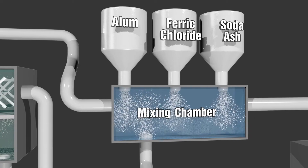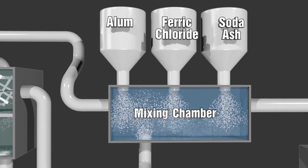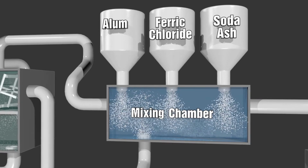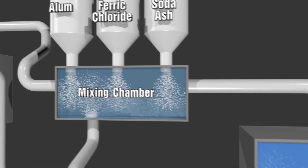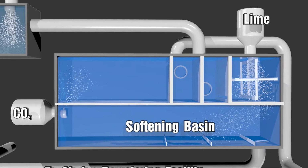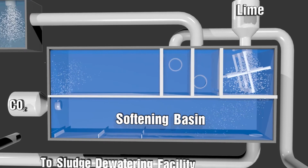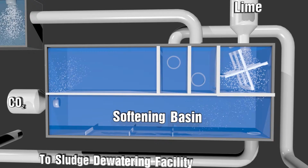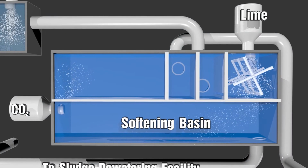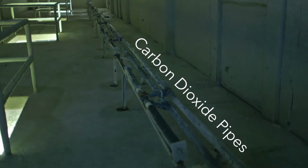As the water moves to the softening basins, coagulants ferric chloride and alum are added. Soda ash is added if additional softening is needed. But major softening occurs by adding more lime, surprisingly. Then all the unwanted minerals coagulate and settle out of the water. Lime softening also removes organic carbon, and raises the pH level high enough to kill 99.9% of the bacteria. Finally, to bring the pH back down, carbon dioxide is bubbled through the water.